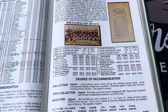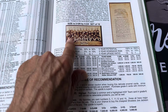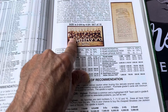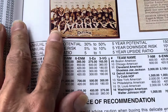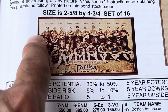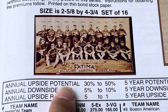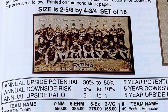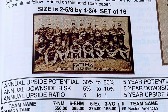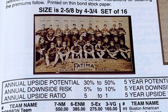Consider you can get an early Joe Jackson card here with the team, but these are actual photographs, and the photographs have the name of the player, and then it has the player right underneath it. So you can see how nice those look, and that it has basically the entire team on there. And that's the Fatima.